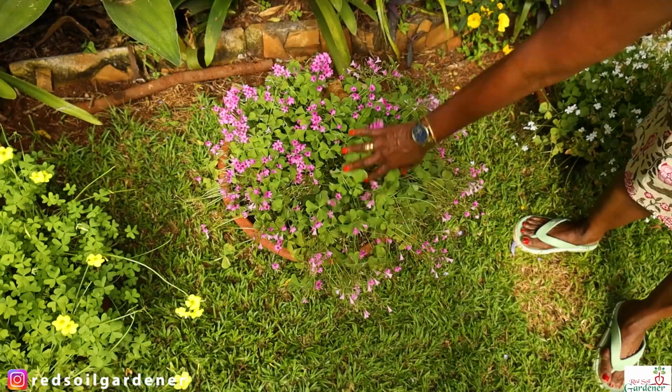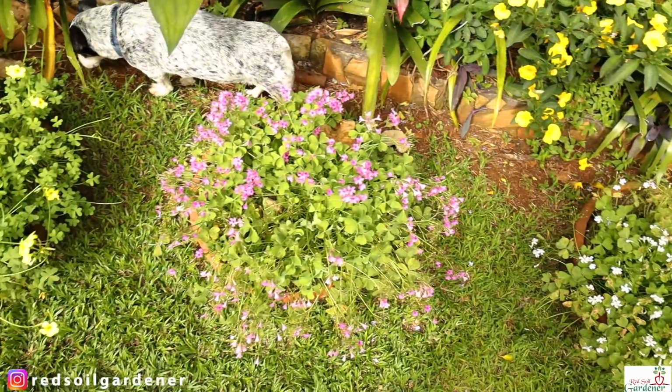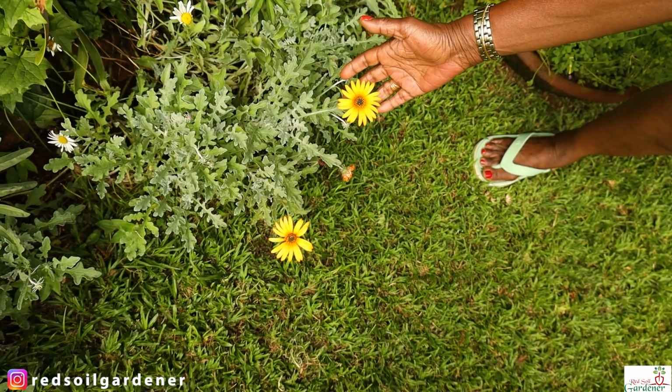Now the result of actually pruning my jacaranda tree, and it actually has brought a lot of sun in this area, is what I did is I bought my oxalis here and bought the little pots here, and since then it's been flowering all the time. My plumbago is flowering, my artotis daisies are flowering. It's just turned this area into a bright and flowering area.